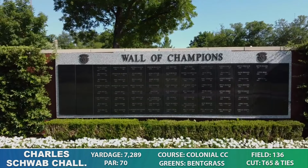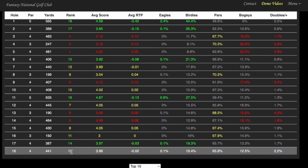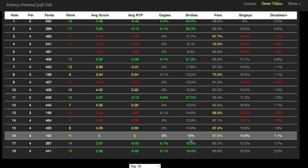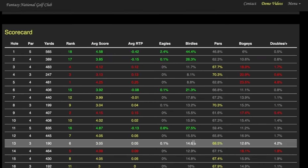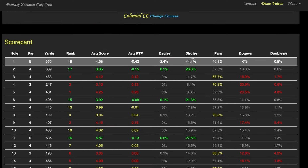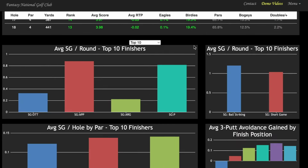Few more notes about the scorecard. As you can see, holes 1 and 2 are the 2 easiest holes on the course. As I mentioned, hole 18 being the 13th most difficult, so one of the 5 easiest. Numbers 17 and 18 both have birdie rates of 19%, whereas 1 and 2 are 44% and 26%. Again, that's why you want to start on the back 9, going through everything.